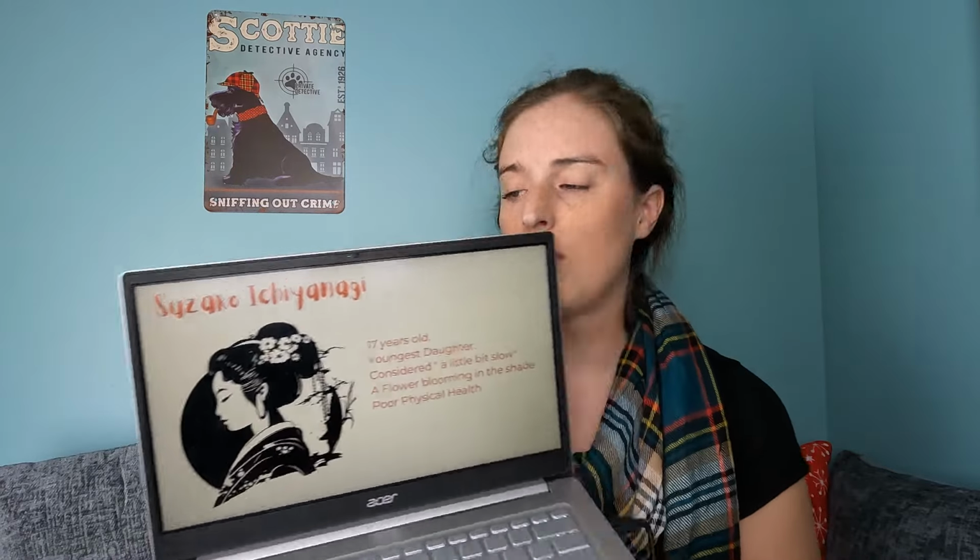And then we have Suzuko. Suzuko is 17 years old. She's the youngest daughter. She's considered a little bit slow. She is described as a flower blooming in the shade because she has poor physical health, and she's just kind of around, and they just mostly ignore her.